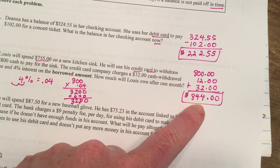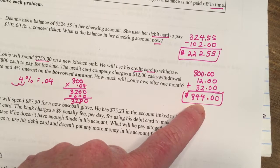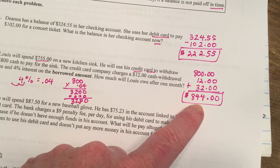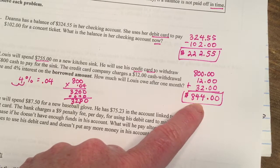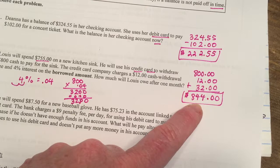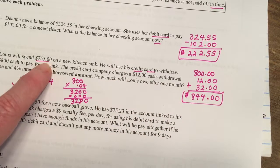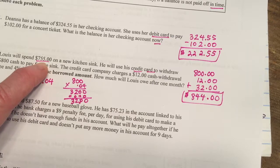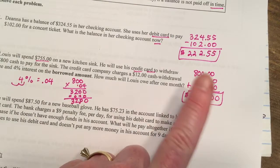If he doesn't pay all of this back at the end of the month, then he'll be charged more interest, and that'll just keep growing. So it's real important. You have to be very careful with credit cards. But then sometimes there's a reason to do that. You know, if he had to have the sink right away, maybe that was the only way he could pay for it. But this is what you want.